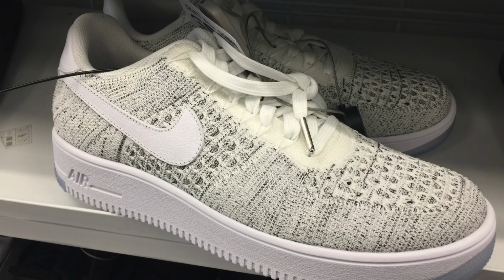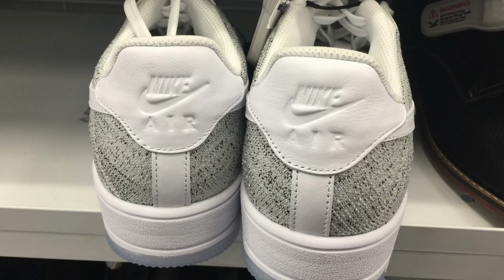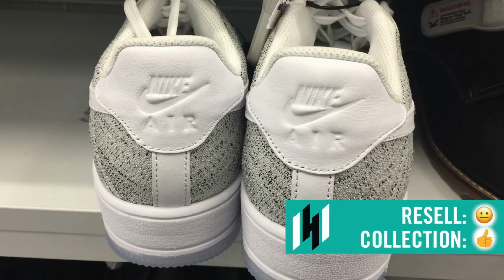Nike Air Force One Ultra Flyknit Lows, and pretty sweet looking shoe, $49.99. The only one that I found was a size 11, and this one's kind of iffy for me because some of them are selling for like $99 range. Some people have them as low as $79. There is some money to be made there. I personally pass, so I gave it a little iffy.